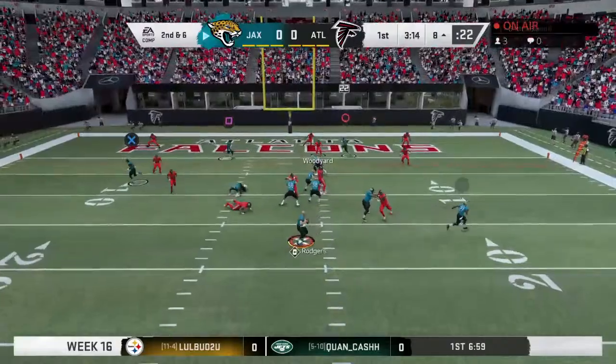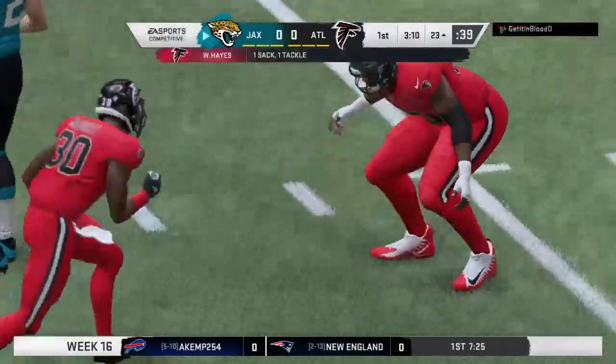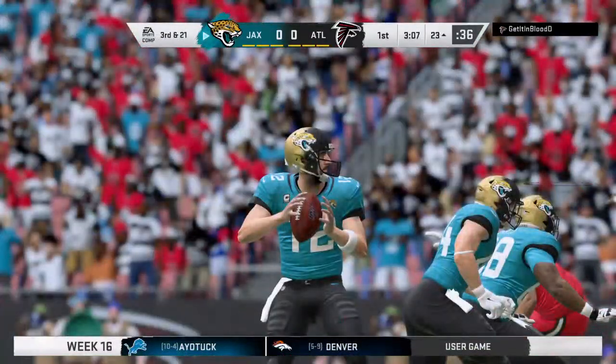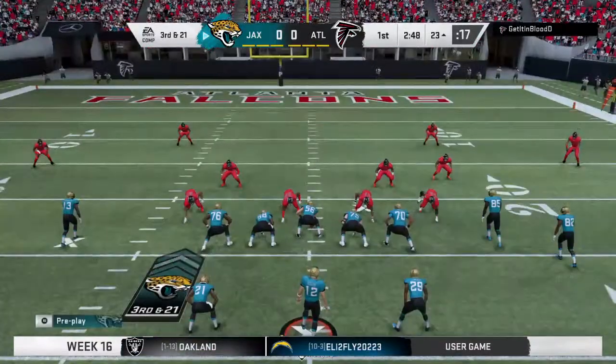To throw on 2nd and 6, Rodgers. And a big loss here as he's taken down. William Hayes, the pride of Winston-Salem State, coming in to drop him. And Charles, part of the reason they lost last week, they didn't have a single sack. Well, they changed that quickly.